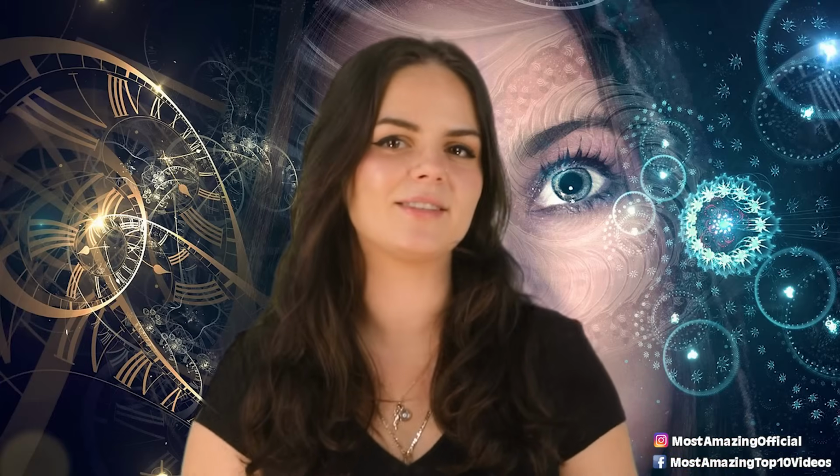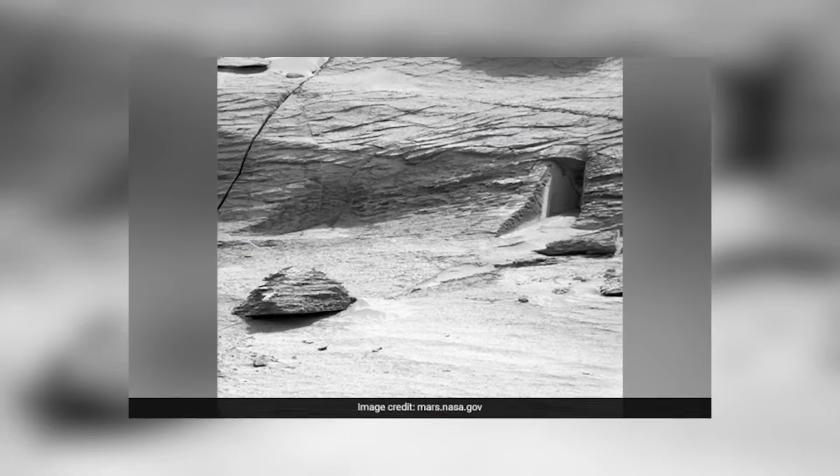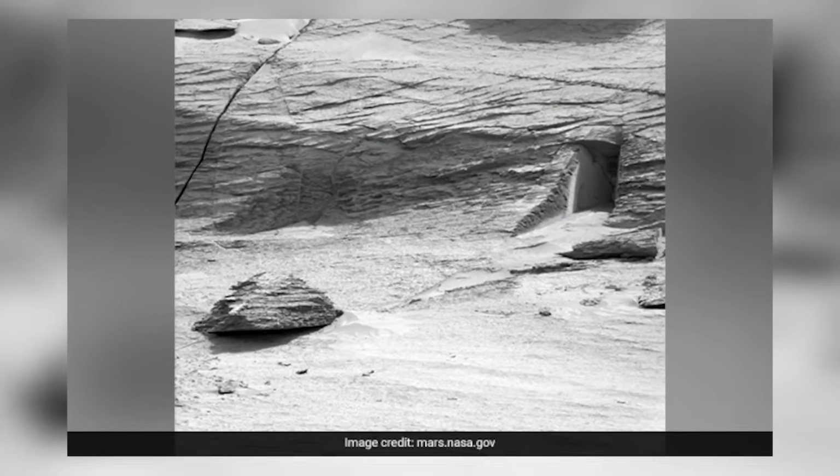This next one is for my sci-fi fans. Don't worry, I haven't forgotten about you. In fact, I like you guys, so I'm gonna hit you with a 2-for-1. The first is a photograph captured by the Mars rover of a doorway found on Mars, carved into the rock on the surface of the planet.